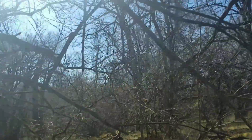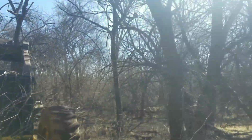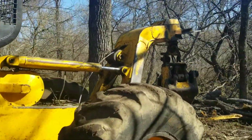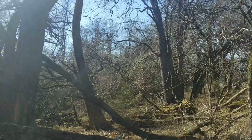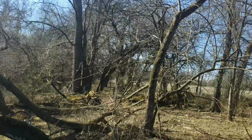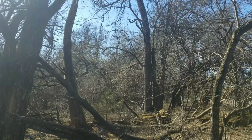That's a big tree. That is just a huge tree. This last one I just drug out was a big tree. Oh, skidder's starting to roll. She won't go far. There's all the farther she went. What a tree. Such a jungle in here.